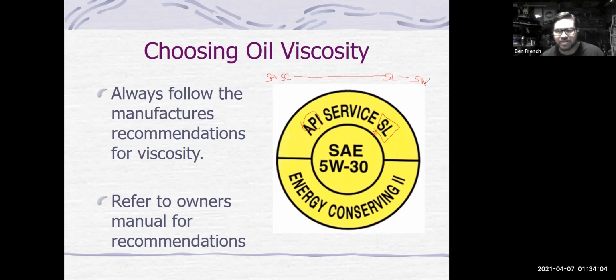So every time you move up in the alphabet, that's like a new certification standard of oil that now is better than the previous oil. So the oil, even over the course of my career, I've seen oils go from like I wanna say SF, SG, you know, now we're on SL, SM, so oil continues to evolve and get better and better and better. It tells you what the viscosity rating is according to the Society of Automotive Engineers. So that's a pretty important thing. It tells you a lot of the information that you're going to need to know if this oil is the right oil for your car. Okay.